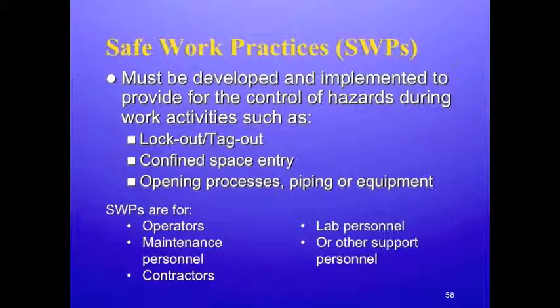For safe work practices, the employer must develop and implement safe work practices to provide for the control of hazards during work activities such as lockout-tagout, confined space entry, opening process equipment or piping, and control over entrance into a facility by maintenance, contractor, laboratory, or other support personnel. These safe work practices must apply to both employees and to their contractor employees.